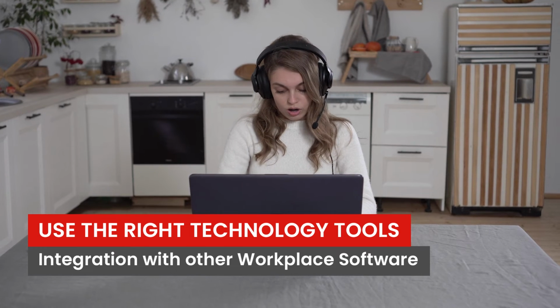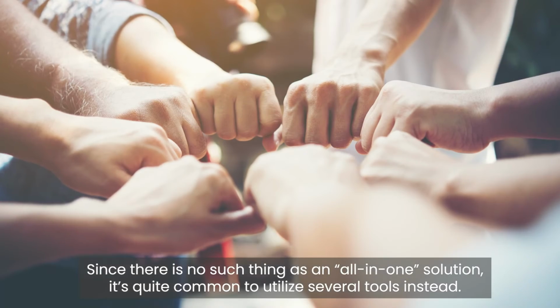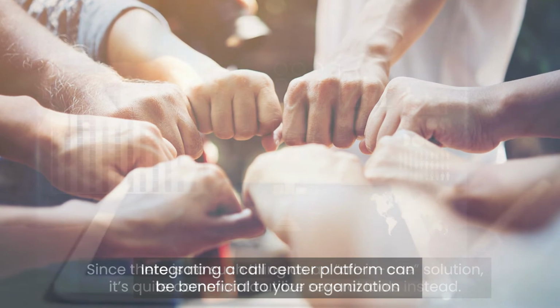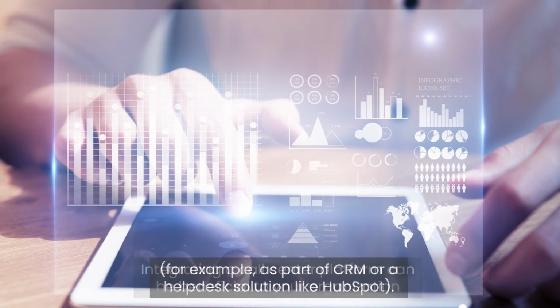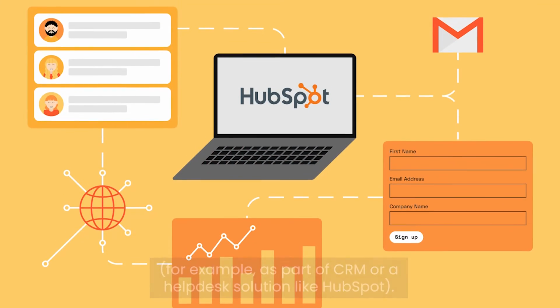Integration with other workplace software. Since there is no such thing as an all-in-one solution, it's quite common to utilize several tools instead. Integrating a call center platform can be beneficial to your organization, for example, as part of CRM or a help desk solution like HubSpot.